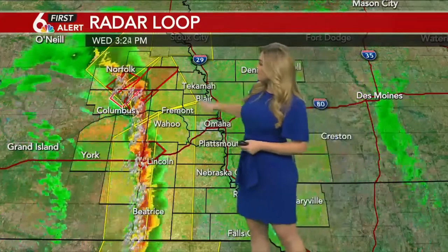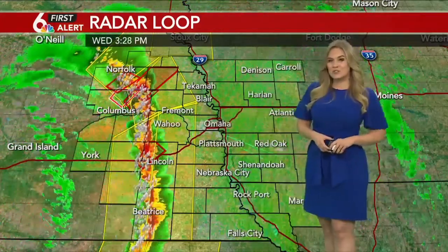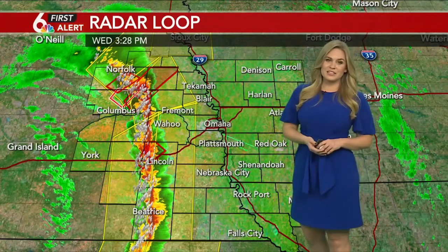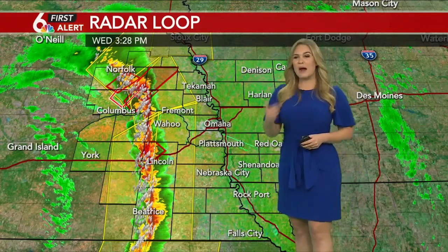All of these severe thunderstorm warnings issued ahead of this line of storms, that's due to the threat of incredibly strong winds. We're talking gusts as high as the 70s and 80s, and that brings in the concern for some damage here, the potential for tree damage, power line damage.